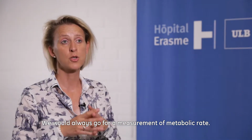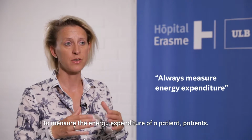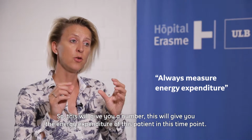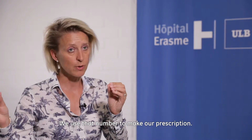We would always go for a measurement of metabolic rate. So we use the metabolic card in indirect calorimetry to measure the energy expenditure of a patient. This will give you a number. This will give you the energy expenditure of this patient at this time point. We use that number to make our prescription.